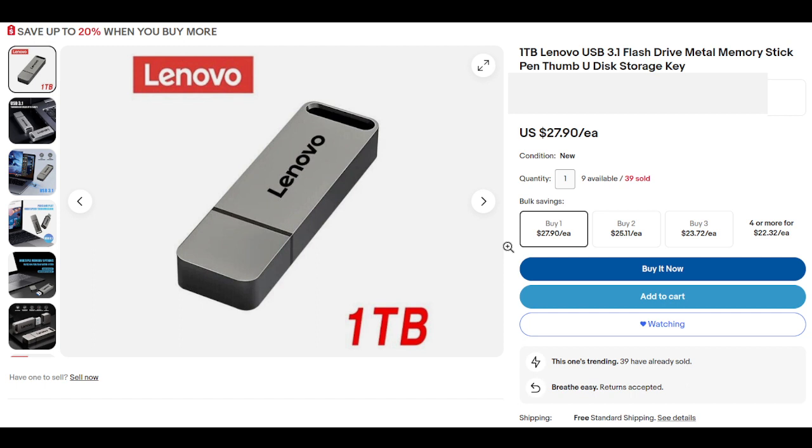But as I was looking around for those flash drives that I wanted to purchase, I came across this listing, which is supposed to be a Lenovo 1 TB flash drive, and they're only charging $27.90 apiece for, in theory, what's supposed to be a 1 TB flash drive. The same seller actually has 2 TB flash drives, and I can't really tell you what price they want for them, but I think it's only maybe $4 or $5 more.